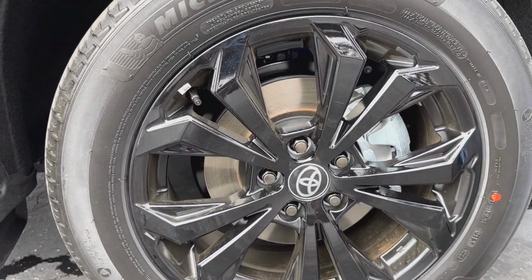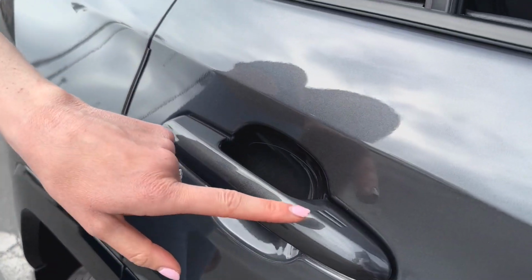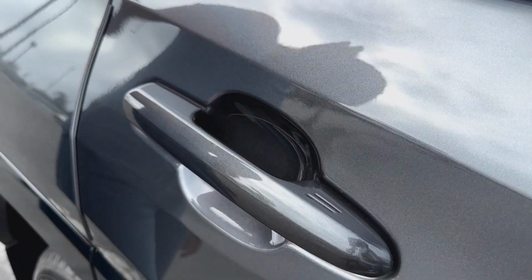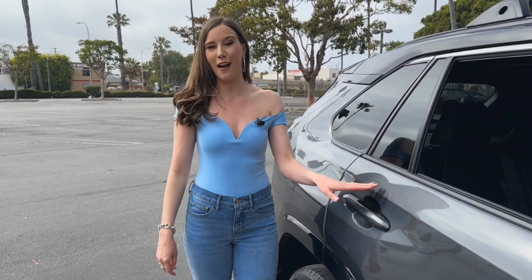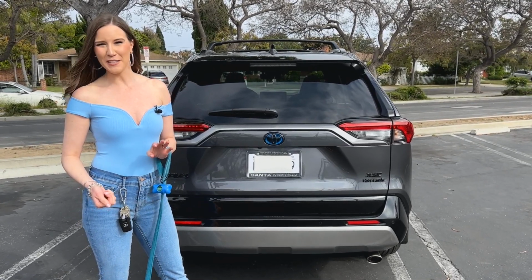Those are specific to the XSE model. Do you see these 2 little lines right here on the door handles? This is for the smart key system. If you have the key in your pocket, you can just tap those 2 lines and the doors will lock and unlock.